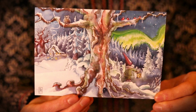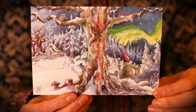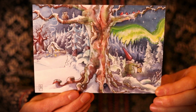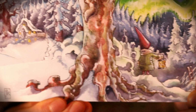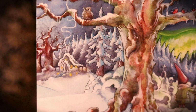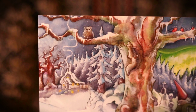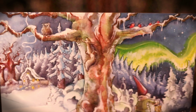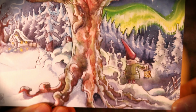And there's also this print available, which has the Tomte we talked about, the little gnome. And it has a lot of Scandinavian influences like the Northern Lights, and what else do we have? We have a cottage. And some birds and owls and all the elements of a cottagecore Christmas. A little bit of everything. And I love that the little Tomte is holding a lantern and he's staring at the northern lights. It just really tells a story.